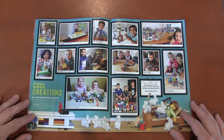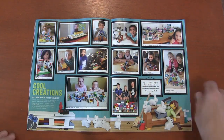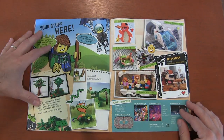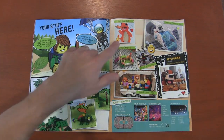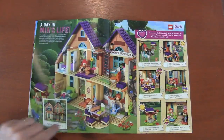It's fun to see what the young minds can create, because I think a lot of times we get sucked into these older builders who are more advanced, but it's really fun to see what the younger minds create. And here's something that encourages you to go outside and enjoy nature and then just build what you saw. And Charmander, I gotta show that to Builder Monkey, because he loves Charmander and Pikachu.